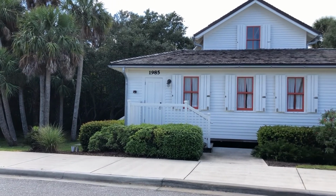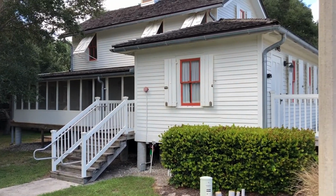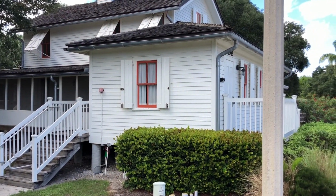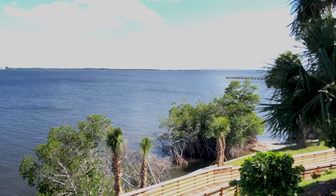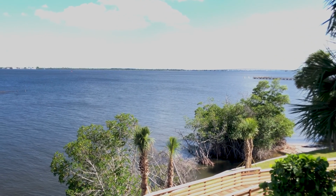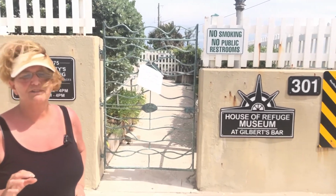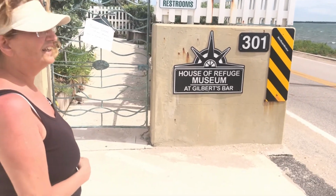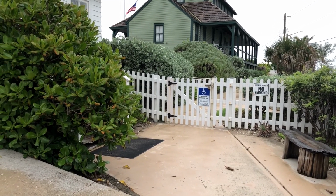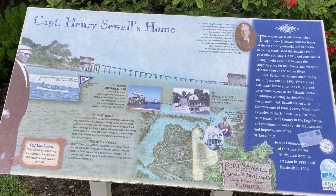In 1889, pioneer and developer Captain Henry Sewell moved to the area and built a home on the point now known as Sewell Point. Henry became the first postmaster and in 1891 opened the first post office in his home. He built a pier and a dock to receive deliveries by sea, and he led the movement to dig the St. Lucie Inlet, giving boats access to the ocean. He was also the Commodore of the Gilbert's Bar Yacht Club, which also houses the House of Refuge. You may remember that from our episode where we covered Whitham Beach. His home was relocated here to the park and is open to visitors at no fee from 12 noon to 2 on the first and third Wednesday of each month from October to May.